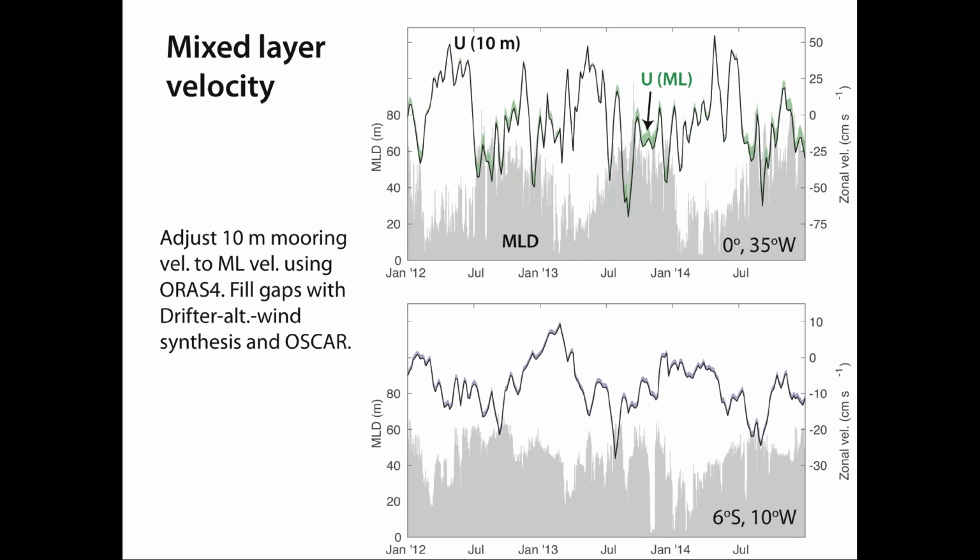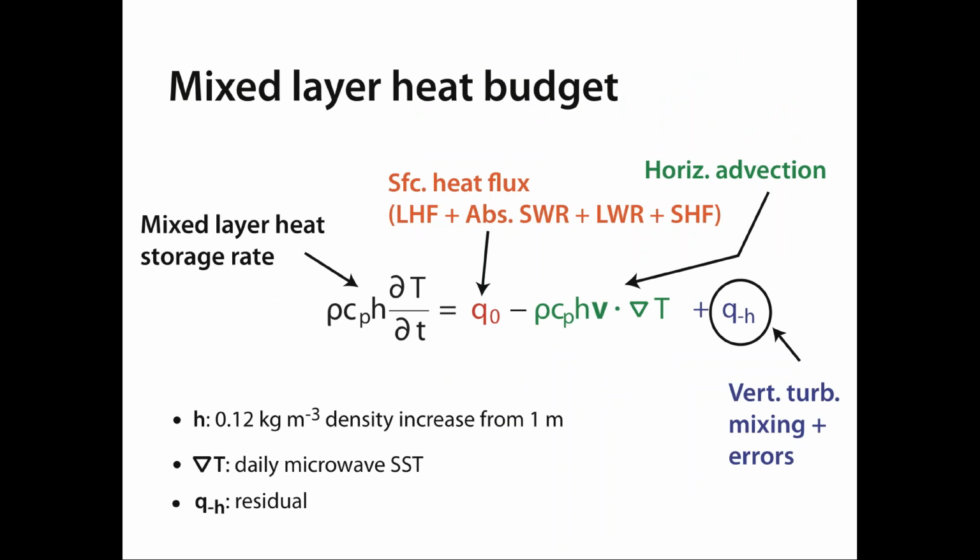What we want is the velocity averaged in the mixed layer. So we create a lookup table using an ocean reanalysis that has velocity at all depths, usually about 5 meter resolution. Based on the time of year, the observed mixed layer depth and the velocity at 10 meters, we can use a regression or a lookup table to get the mixed layer velocity using all that information. So that's the final step to get mixed layer velocity, and that's the last thing that we need to calculate the mixed layer heat budget.